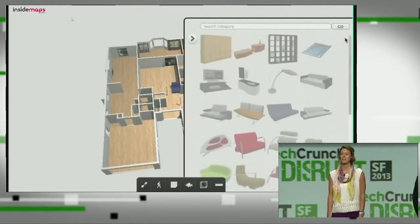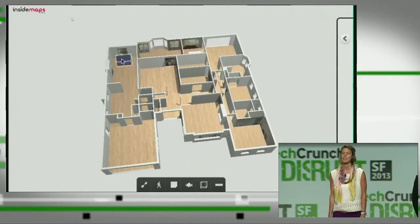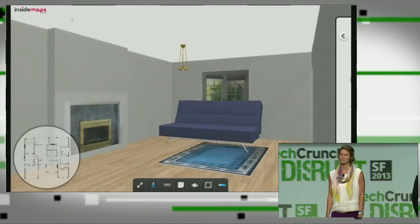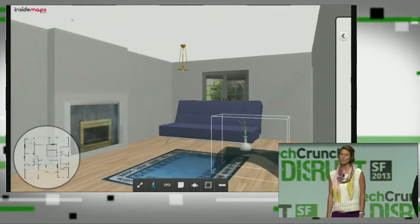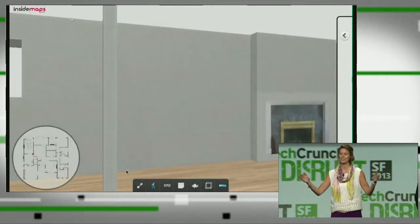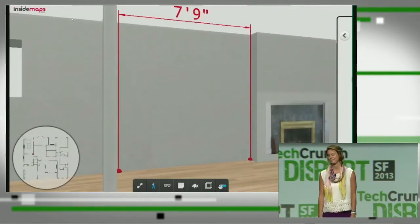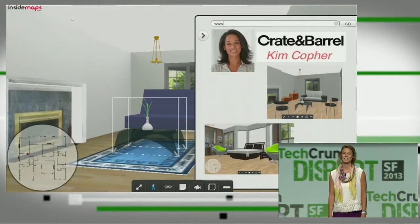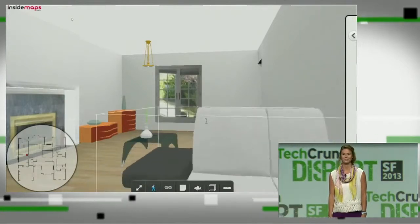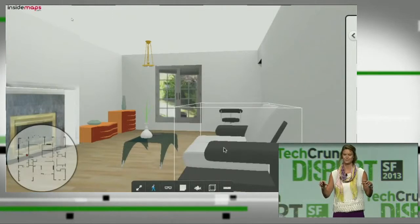She opens the link to her model and takes a sofa from the Crate & Barrel catalog and puts it in her living room. She adds other pieces of furniture from her personal collection of favorites. The measurement tool is also handy for determining just how wide her TV can be. For inspiration, she can look at the design boards of a Crate & Barrel design consultant. She can select entire furniture collections and rearrange it in her own room.